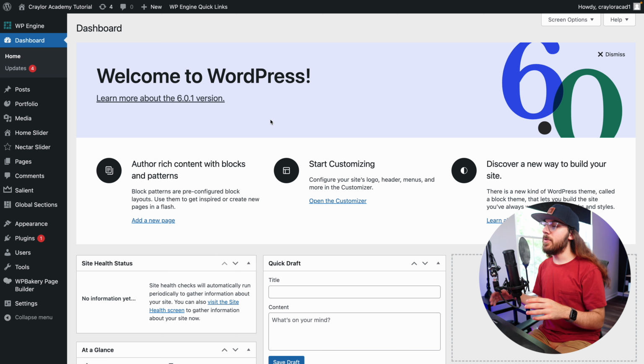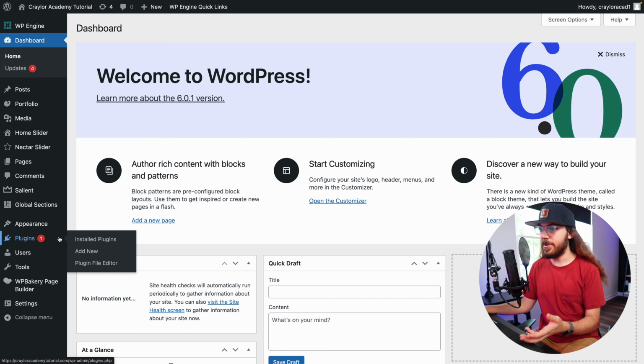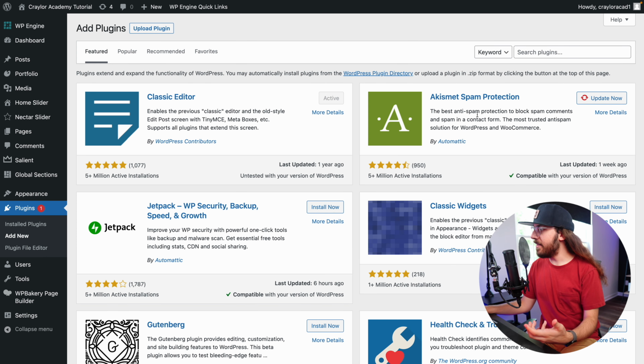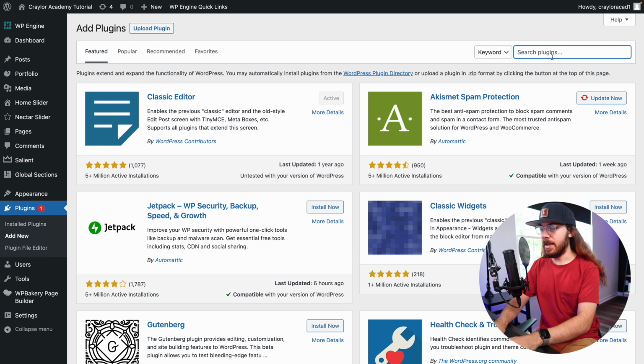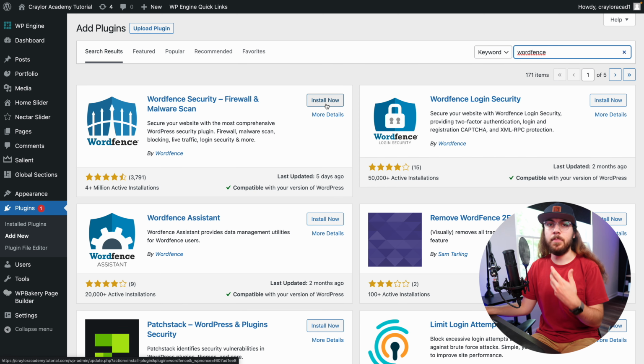So I'm back in the WordPress dashboard, and now I want to install those critical plugins I was referring to earlier. The first plugin I want to install is Wordfence. Now to get started with this, we can go over to Plugins and Add New. Now, what is Wordfence? Well, Wordfence is a security firewall plugin that's actually going to monitor login attempts to your website. It's going to monitor bots and brute force attempts. And it also has the option of enabling 2-factor authentication on your website. So I'm going to click Install now.